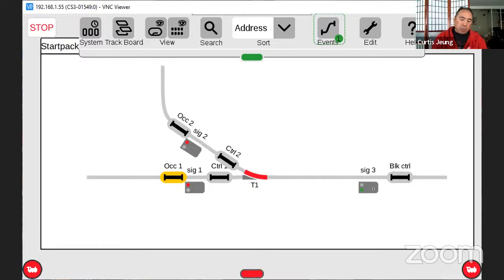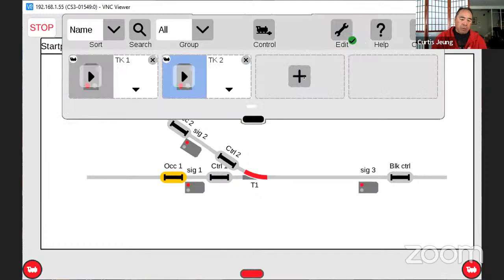So what happens is once we allow this block to clear in between these controls, we're going to use a trigger here so that once the train releases the trigger, it's already well past the signal, and we can set that to go red. And then we can go through the process of releasing one of these trains, and we'll attach that now. So the first thing we'll do is create that event here for this block.